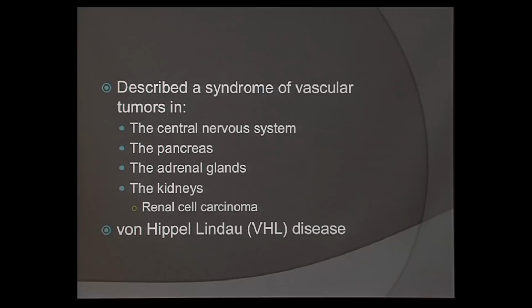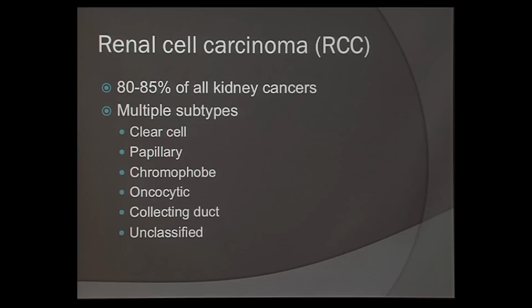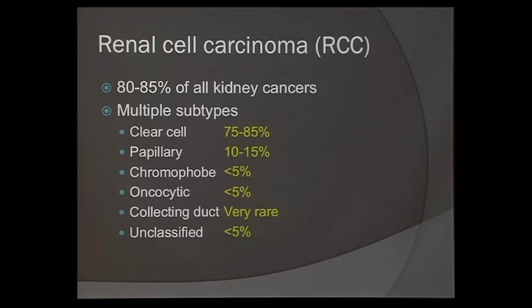So renal cell carcinoma makes up about 80 to 85% of all kidney cancers. So it's the most common type of kidney cancer that we find. And there are multiple subtypes of renal cell carcinoma. And this includes clear cell, papillary, chromophobe, oncocytic, collecting duct, and unclassified renal cell carcinomas. And clear cell is the most common type, and it occurs in about 75 to 85% of cases. And as you can see, the rest of the types of renal cell carcinomas are much less frequent. And so a lot of the talk is going to be focused on the clear cell subtype, but we will touch on some of these other subtypes as well.